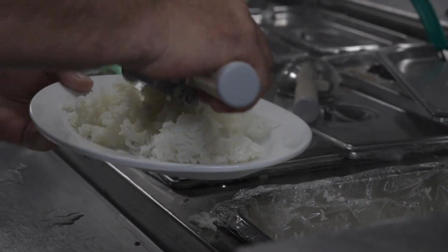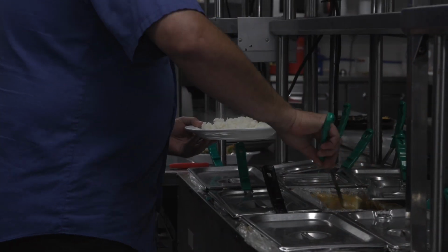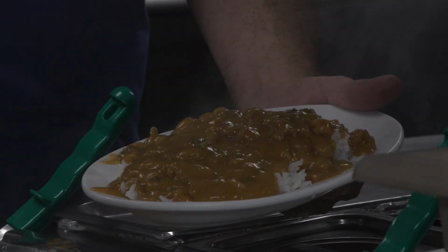Right here at our Crowley restaurant, we cook about 400 pounds of rice a week. Wow. It's a lot of rice. Yes, lots of rice. Well, it supports the local community, and a lot of times when you use big distributors, you don't really know where they're sourcing their food from. Here, you're getting stuff that's American made. You don't have to ask before you eat because you already know.